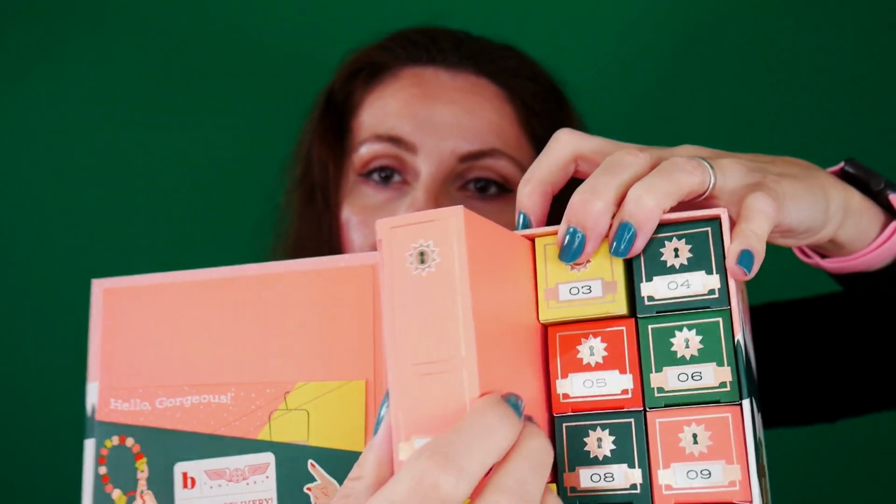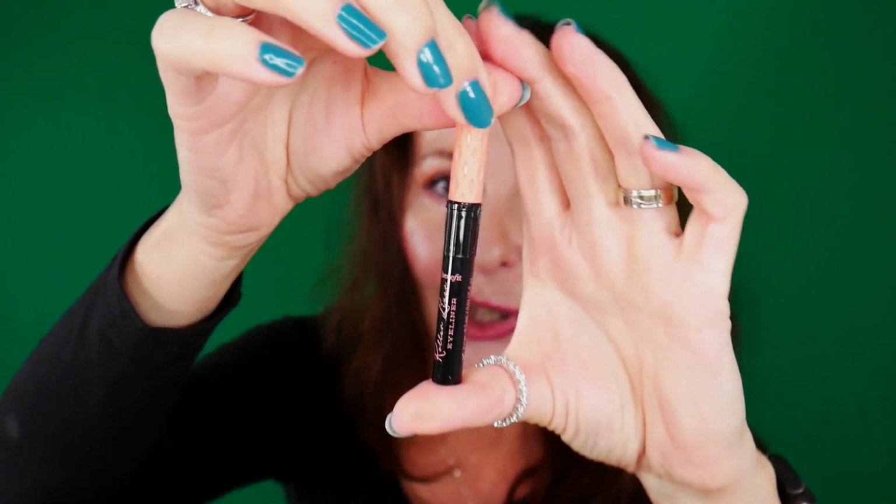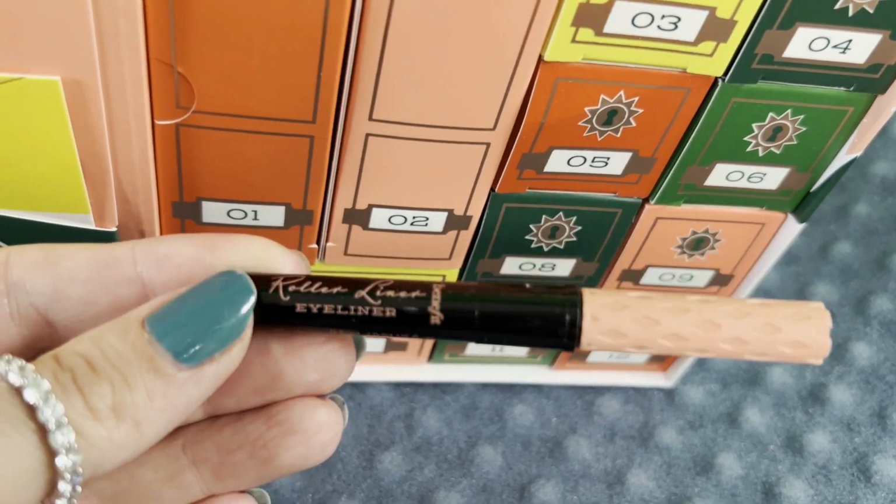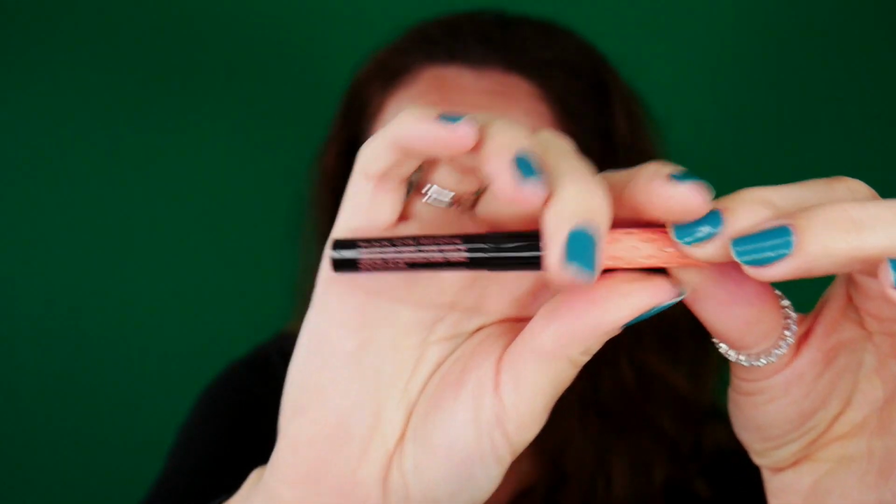Moving to day number 2, which is here, like a peachy color box. This looks like a liner. This is the roller liner, liquid liner in the shade black. I'm not going to open it right now because I have a few liners opened, and I also know that this one tends to dry up faster, so when you open it you have to use it.